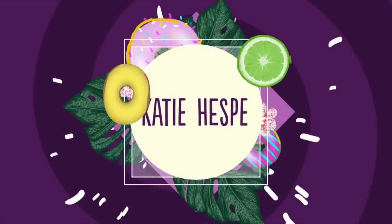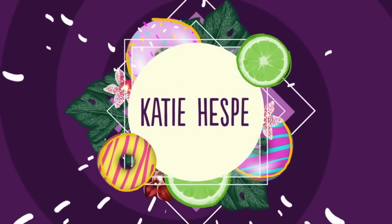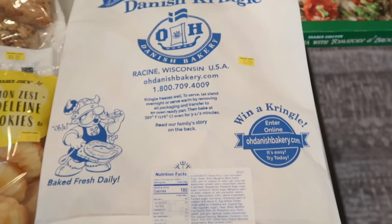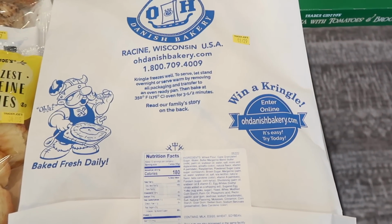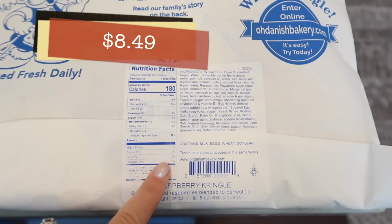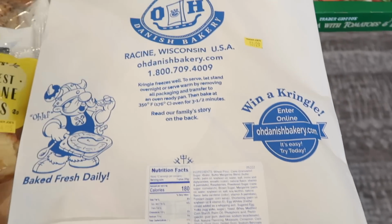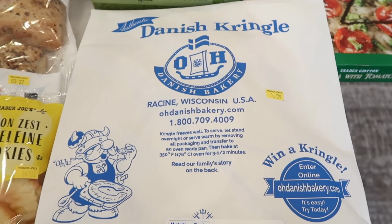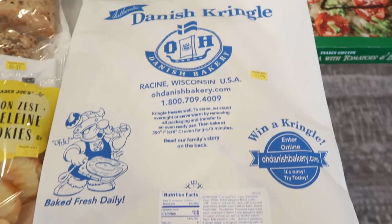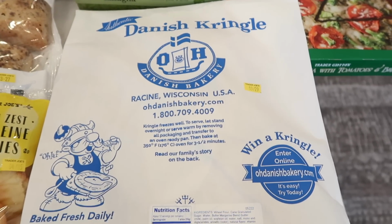All right, ooh baby, just hold tight. We're starting with my favorite Kringle that comes out. It's the raspberry Kringle right here, raspberry Kringle. I'm so excited to see this one back. This is usually around Mother's Day / Easter, so it makes sense. And I'm gonna try this in the taste test this week.